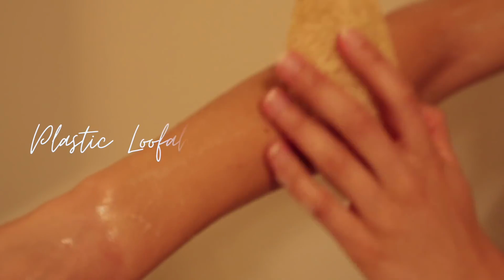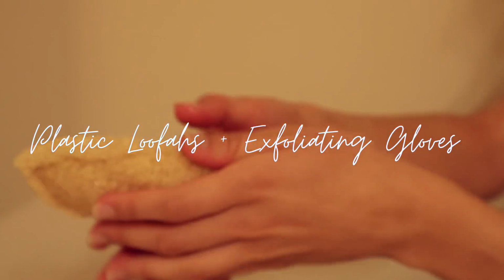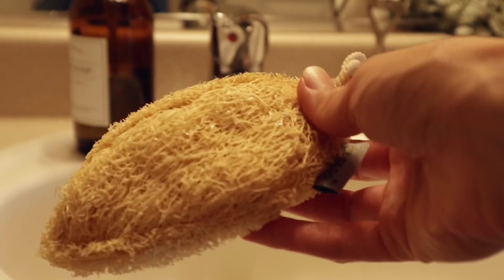I no longer purchase the plastic loofahs or the exfoliating gloves. I use an all-natural loofah, and I just get them off of Amazon. They're really great natural exfoliators. Plus, they're all natural, so they are biodegradable.